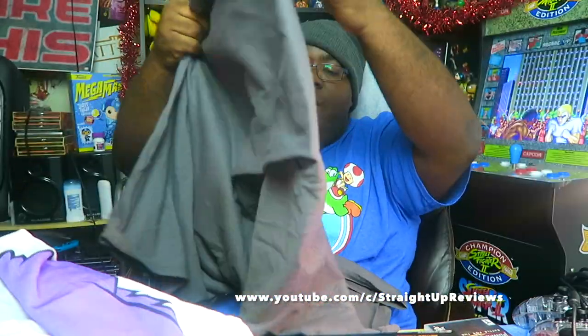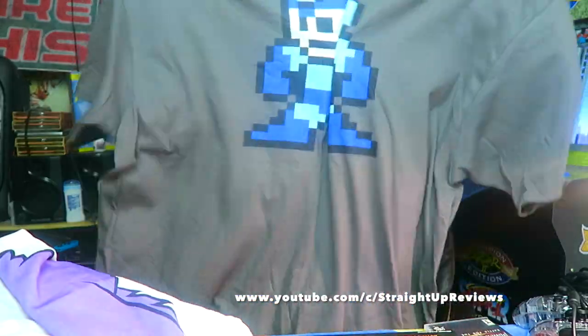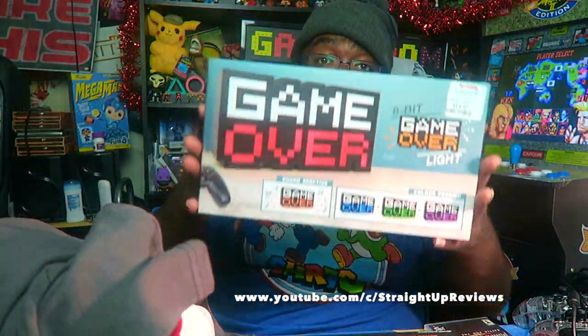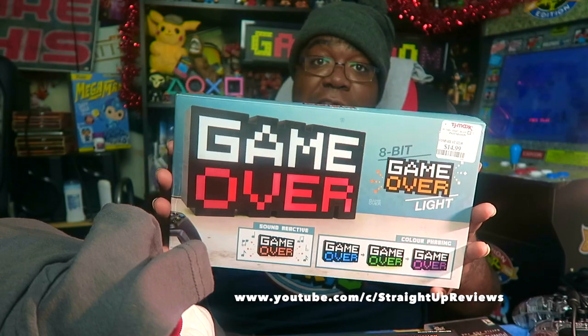This right here, you guys already know, this is my first ever Mega Man shirt that I ever got. And I'm loving how it's all blended in with this asphalt shirt. Look at that, Mega Man. Yeah, baby. Mega Man got me through some times and Mega Man got my ass in trouble. Like, I got me a game over life.